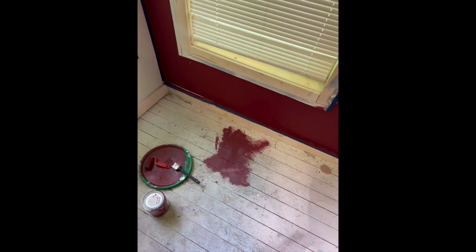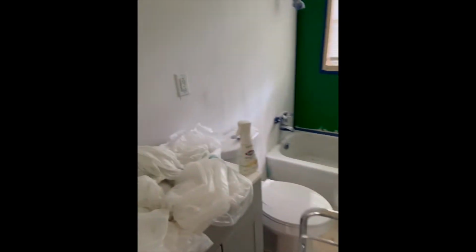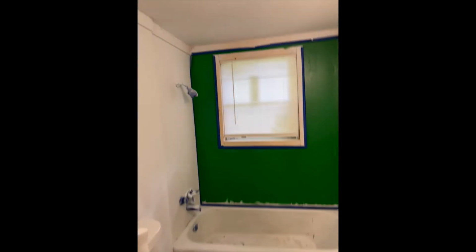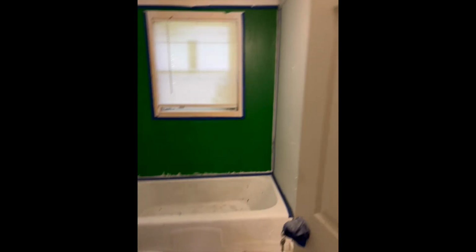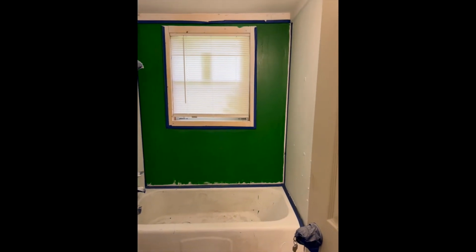I mean, look at that. I mean, I lived here and painted multiple times and never ever got paint on the floor. That tells you how done I am with this space. Doors are up, locks are on. Same kind of thing with the bathroom. I'm gonna epoxy the tub after I clean it out. But there are some spaces that just need some extra paint, some extra love.